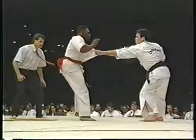Owens trying the roundhouse kick to the body. Hayes with a nice sweep to the bottom foot, the back supporting foot. A lot of respect being earned in here.